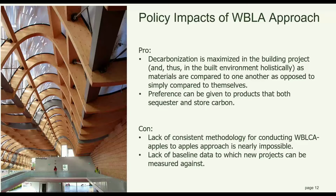Another pro in a build clean or a whole building life cycle approach is that preference can also be given to products that both sequester and store carbon. It's one thing to reduce emissions, i.e. reduce the miles driven, reduce the energy consumption at the manufacturing site, etc. It's a whole other level of climate innovation to have materials that store carbon.